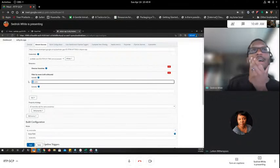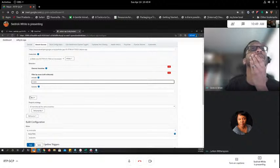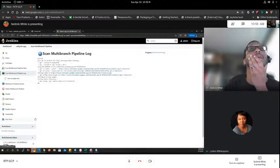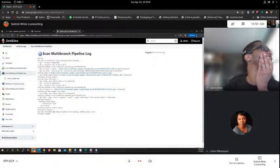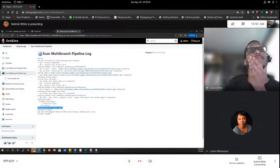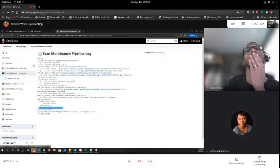Or maybe I just need master? Is it a regular expression or just a glob expression? It's glob, okay. Yep. So, and there it found master. So it found 2 branches, and a build schedule for master. All right.